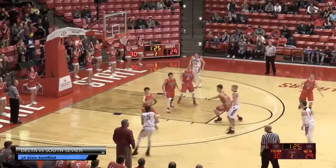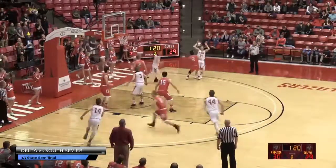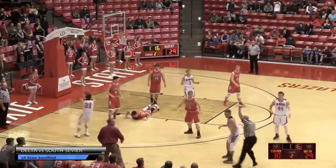Cates King down the middle. He'll go left side to Tebbs. Pump fake on the three. He'll drive baseline. Gets inside. Pump fake. Got everybody in the air. Into the corner. Peyton Wood for three from the right side. Too hard off the rim. Wood follows his own shot. Gets the rebound. And now foul going to be called.